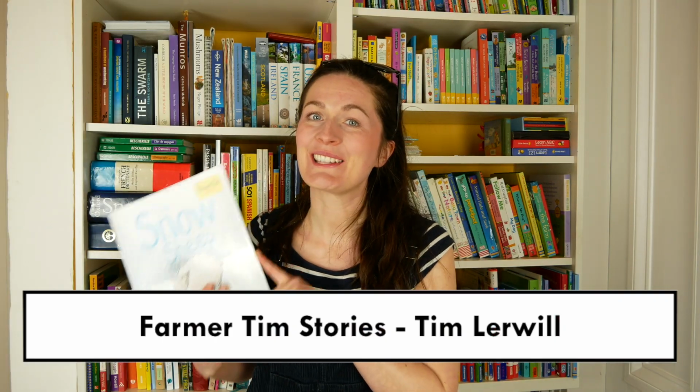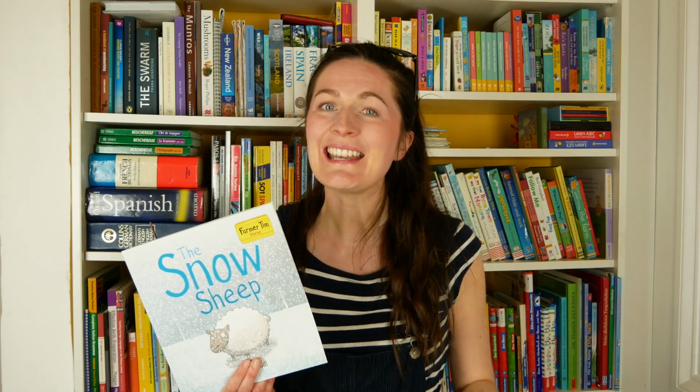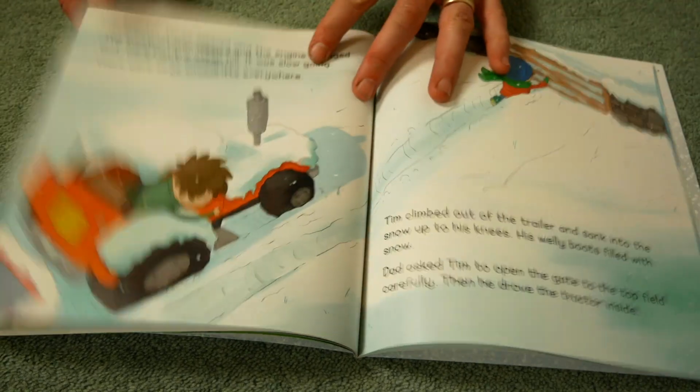So let's get started. Book number 1 is the Farmer Tim stories. Now there are lots in this collection and they're all about a little boy called Tim who helps his family out on a farm. Tim goes on a whole series of farm themed adventures. In this one, for example, the snow sheep, he helps his dad rescue sheep from a really deep snowdrift after some bad weather overnight. The stories are a really lovely concept and are actually based on the author's own memories of his time growing up on a farm. This series is especially loved by my little one because he is farm daft, and you'll see a slight theme running through many of the books that I'm going to share in this video.